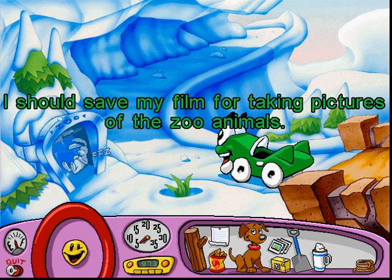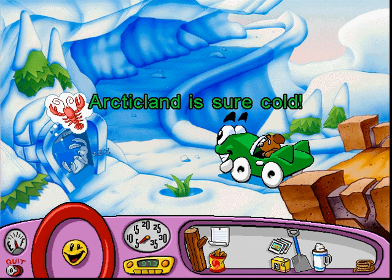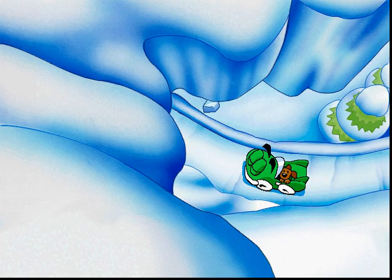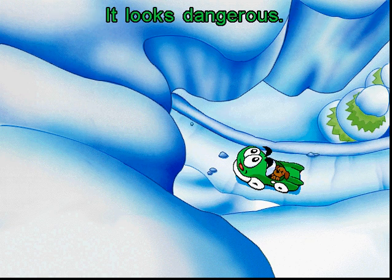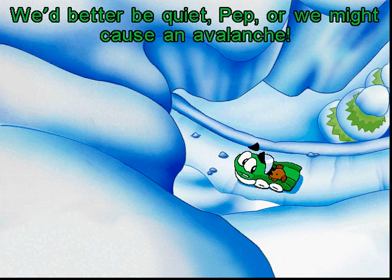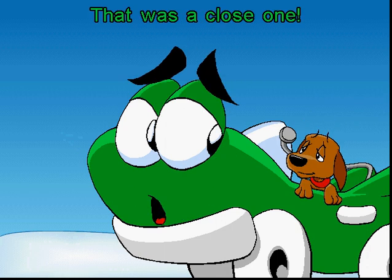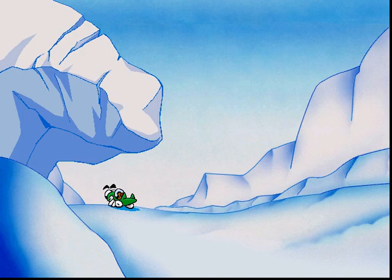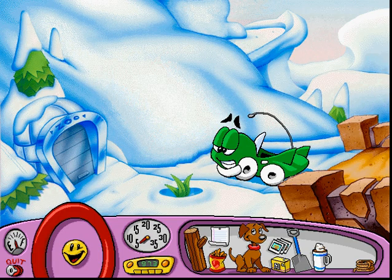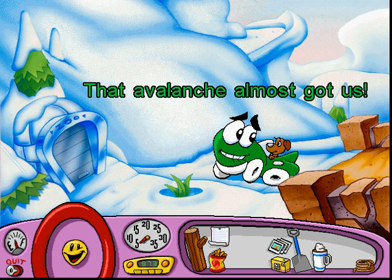Taking pictures of the zoo animals. Arctic land is sure cold. Oh no! Look at all that snow there. It looks dangerous. Better be quiet, Pep, or we might cause an avalanche. We're not causing an avalanche. Was a close one. No! No! Oh, now we're gonna get to Arctic land. What was that avalanche? That avalanche almost got us.